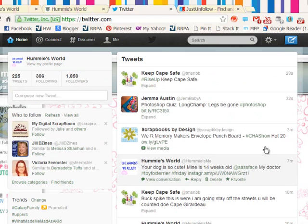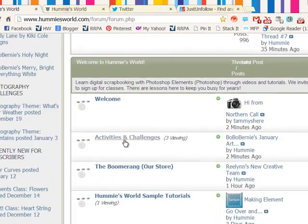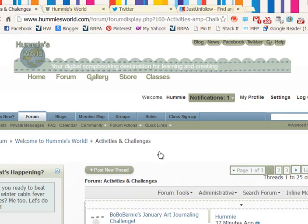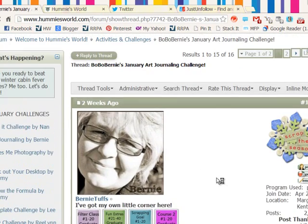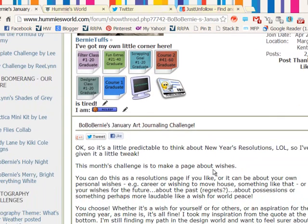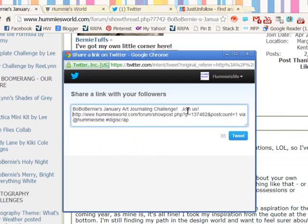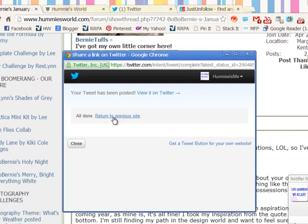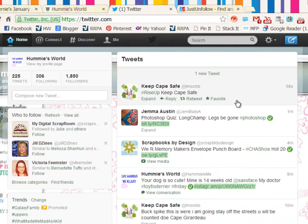Yeah, that's about it. So if you're in Hummy's world and you are on a post like Bernie's art journaling, I have little things right here, and you can tweet right from here, and you can change it and tweet it to help promote the things in the forum. So that is something else you can do.